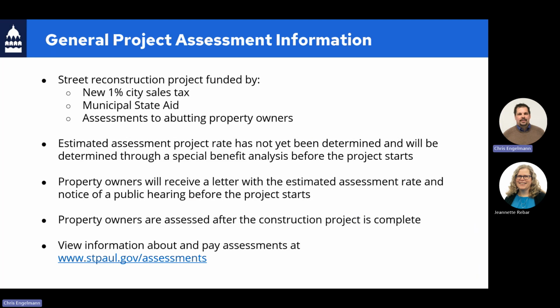If you have questions before that, about process, if you have questions about the project in general, we do encourage you to ask that before the public hearing, to see if there's anything that we could answer so that you don't have to ask council members what type of concrete you're using, that type of thing. Questions that they would refer to me. But if you do have questions about that, please do reach out. Our special assessments group email and webpage is on this slide as well.